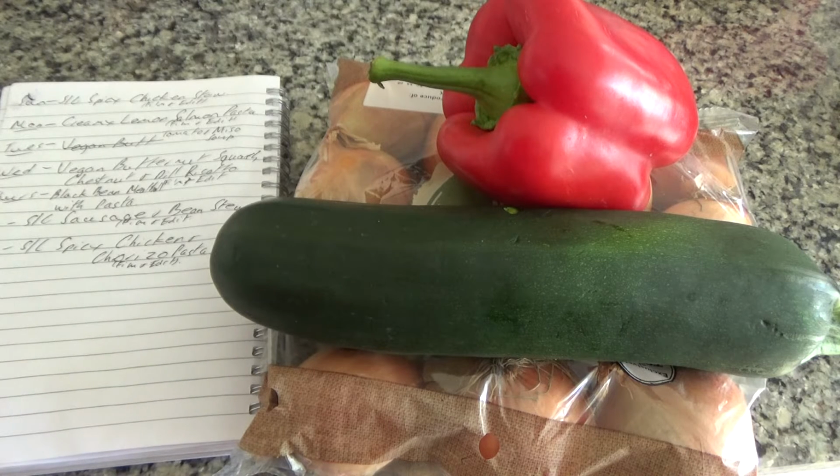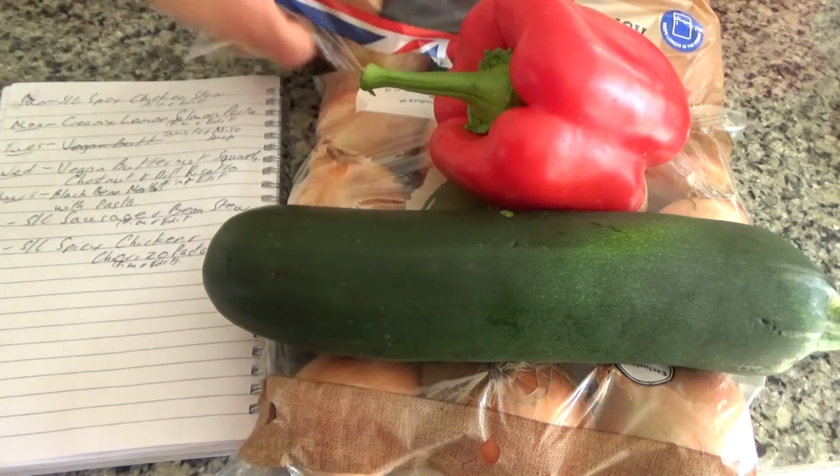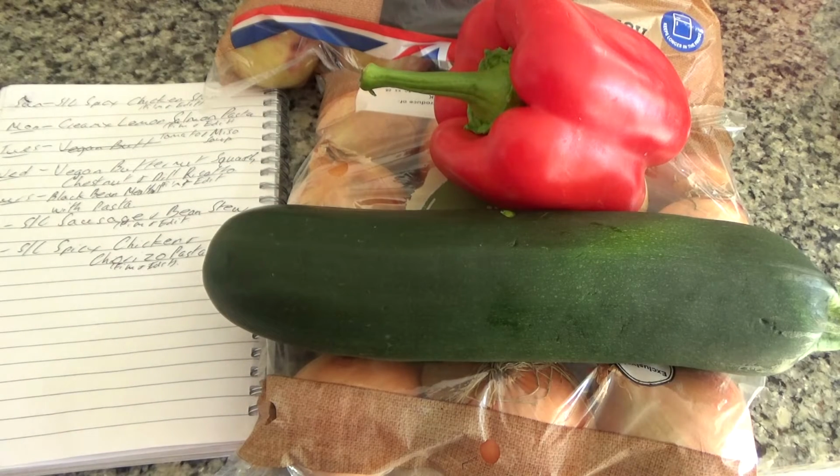I've got all the spices I need, and then I've also got rice if we want to have with this, or I've got pasta as well, or I could actually cook it with some potatoes if I wanted to as well. So that is dinner number 4 done.